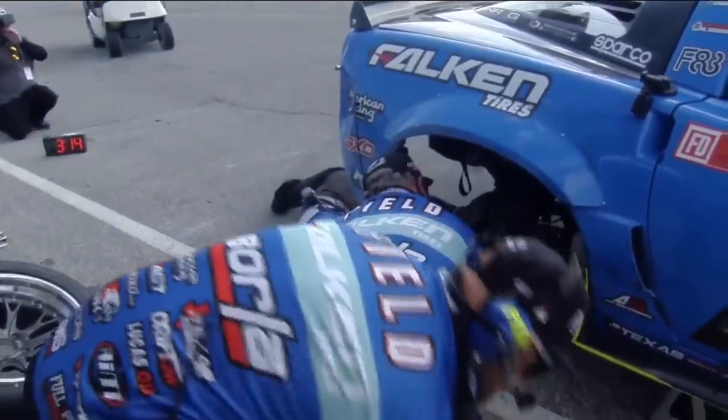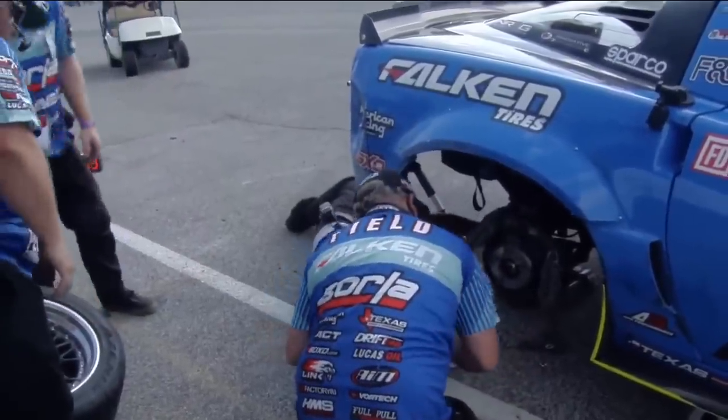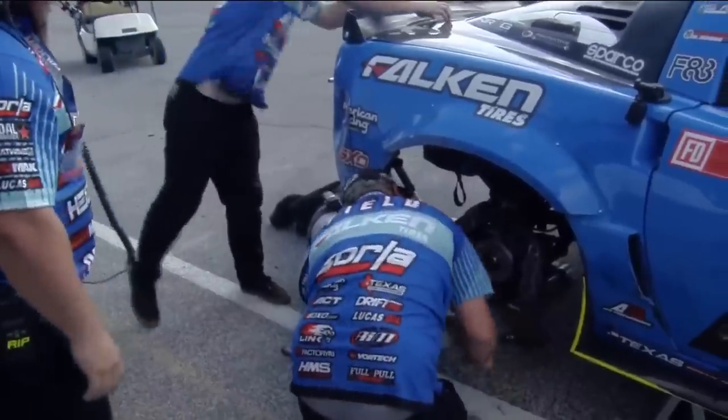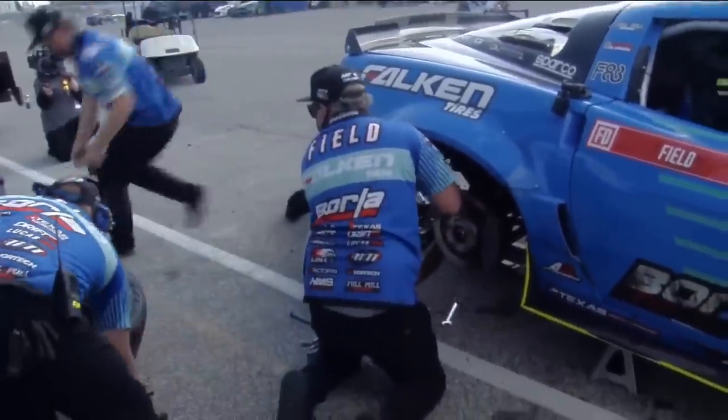Who was it? It was Ryan Turk and Dylan Hughes. Ryan Turk had to change his tire, and the option for Dylan Hughes was that he can change his tire as the other competitor because of the incident that happened. They're changing tires. But now, if you would.